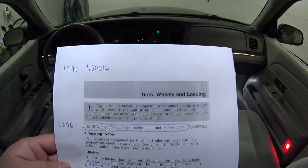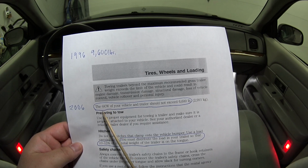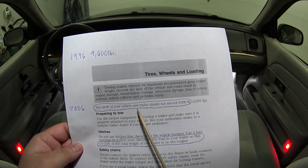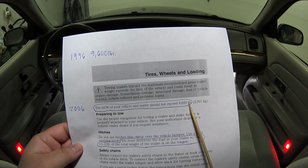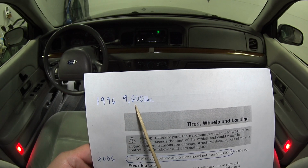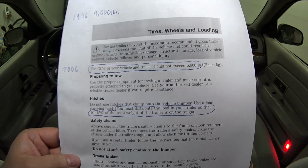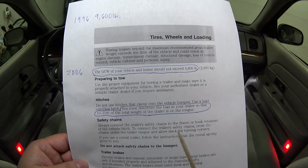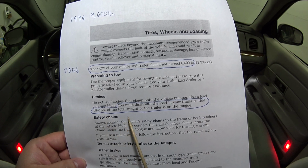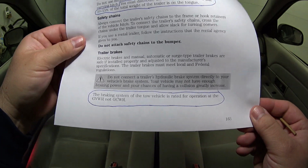Okay, so back to more specifications. This is from BCM Wolverine's 2006 manual. It says on here the GCW, and that stands for gross combined weight, and that means the weight of your towing vehicle and the trailer should not exceed 6,600 pounds. And going back to the 1996 model year, I'm going to say that was around 9,600 pounds, 4,600 pounds for the car and 5,000 pounds for the trailer. Another good tidbit of information in here is hitches. You must distribute the load in your trailer so that 10 to 15% of the total weight of the trailer is on the tongue.